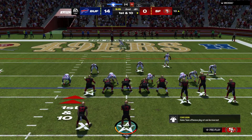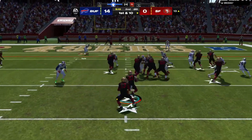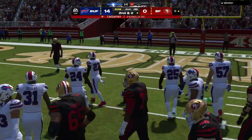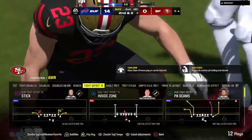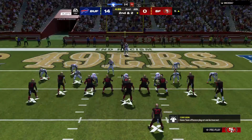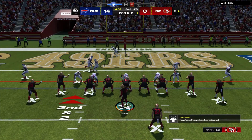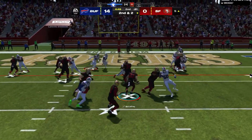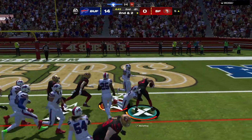Here's another 1st and 10. Off the option, here's McCaffrey. And they'll get him down after a pickup of 8. 2nd and 2. Good yardage there on first down. Exactly what you want. Get yourself set up to keep making first downs. Keep the clock running. And if they're smart, you're starting to milk the clock. No hurry before you run your second down play.